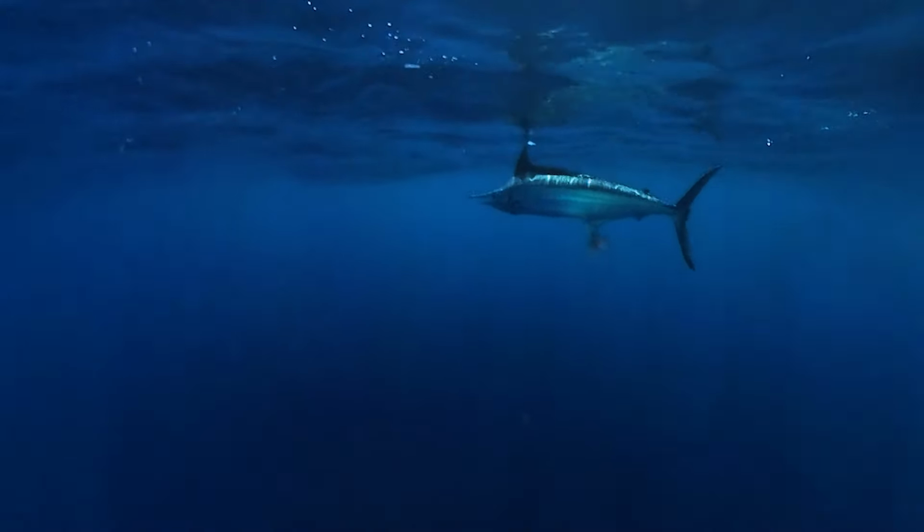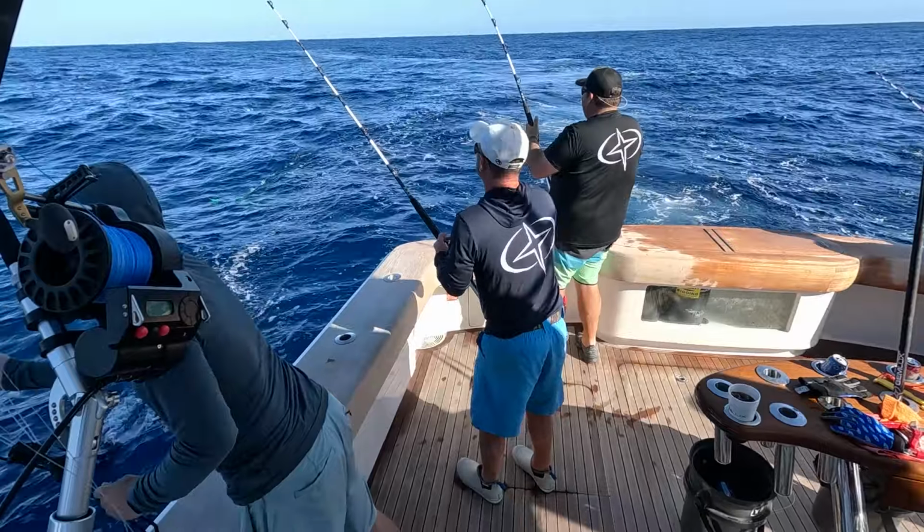We had caught blue marlin and white marlin, and what we were looking for now was a sailfish. We were going for a grand slam. Now, for those of you who don't know, a grand slam is catching 3 different types of billfish within a 24-hour period. So we had the white marlin, we had the blue marlin. The day before, we'd had white marlin and sailfish, but not a blue marlin. So we were on the hunt for some sailfish. If we could get a sailfish, we'd have us a grand slam.